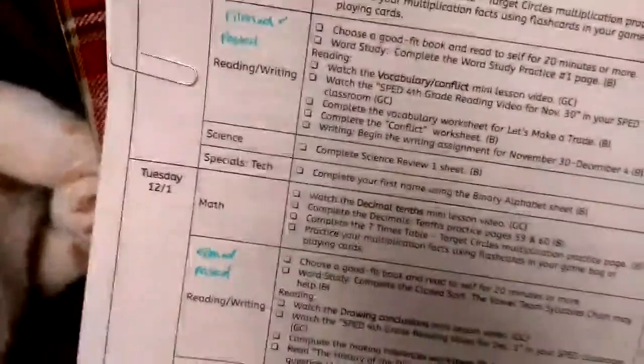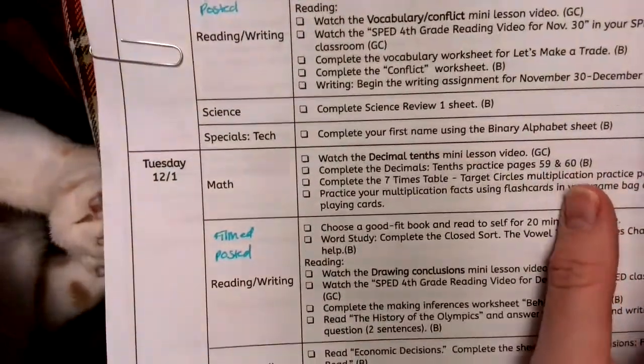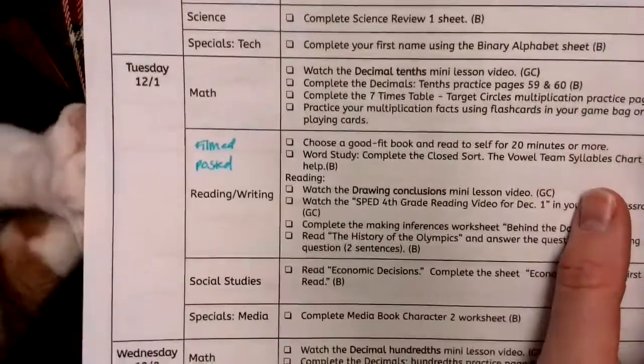I'm going to turn my camera over again. Right here, you can kind of see his paws. He is clawing the table for me. He does not want me to move the packet.